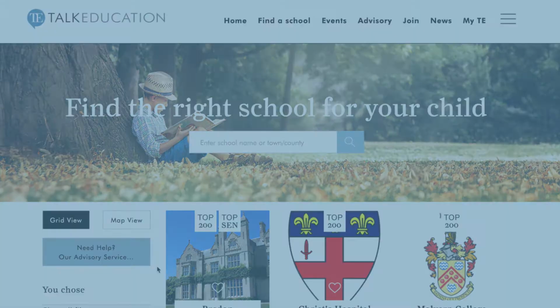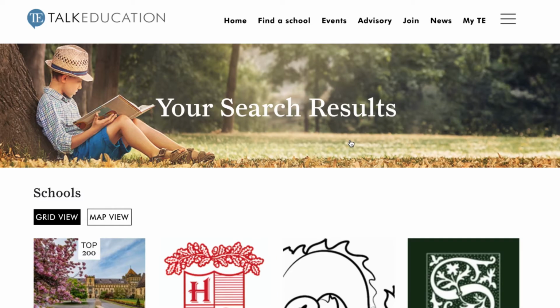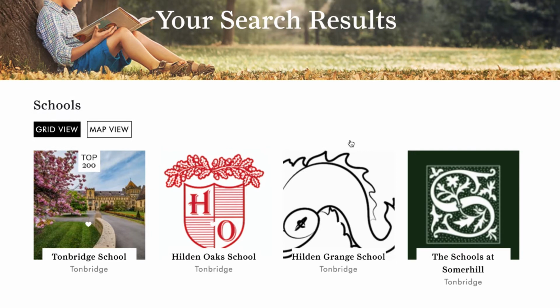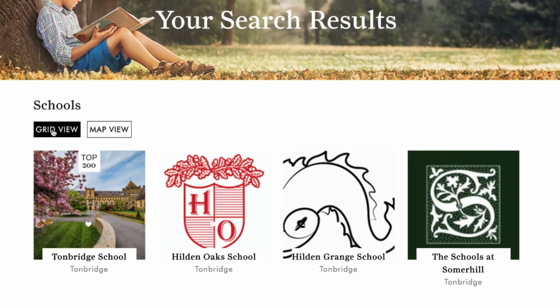There are several ways to search for a school. If you know the name, town or county location of the school you're after, simply type it into the search box at the top of the page. You'll see that all schools with the name Tunbridge in the title, town or county will appear. You can also see these schools on a map view. We'll go back, then simply click on the school you're interested in. We're going to Tunbridge School, and there you are.